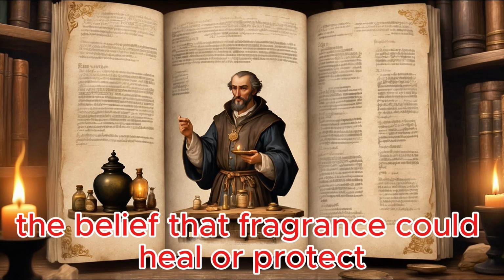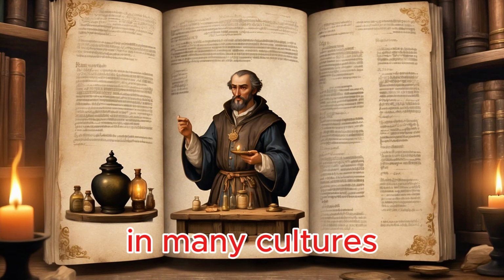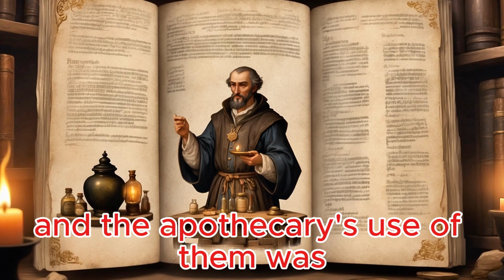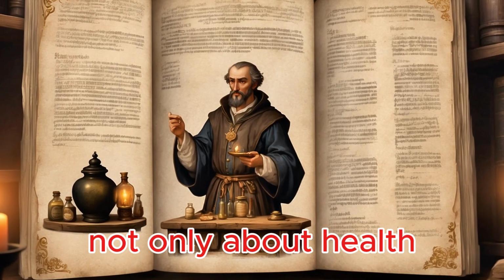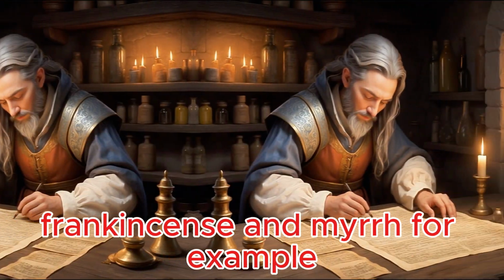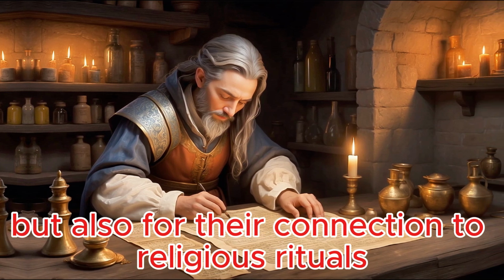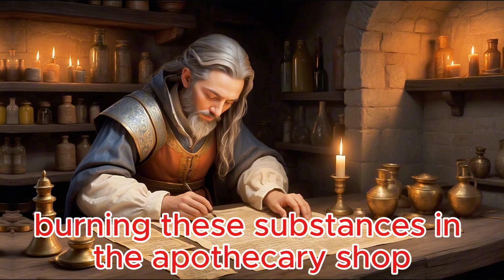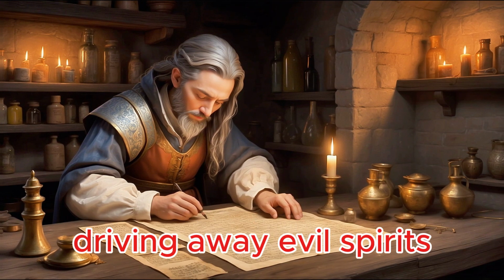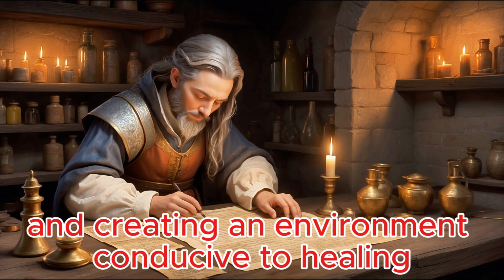The belief that fragrance could heal or protect was rooted in ancient traditions. In many cultures, incense and aromatic oils were considered sacred, and the apothecary's use of them was not only about health but also about invoking divine protection. Frankincense and myrrh, for example, were prized not just for their calming scents but also for their connection to religious rituals. Burning these substances in the apothecary's shop was believed to purify the space, driving away evil spirits and creating an environment conducive to healing.